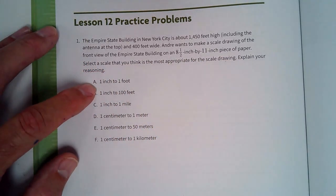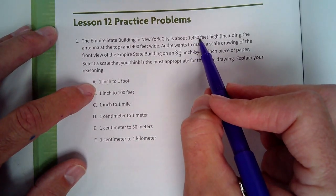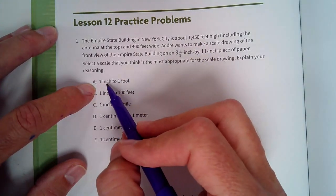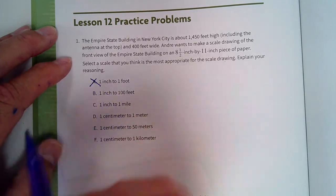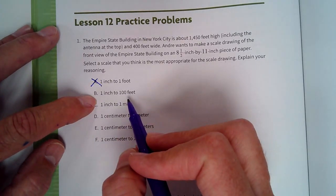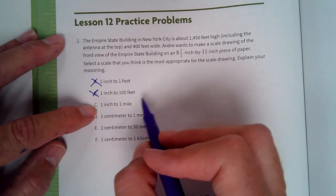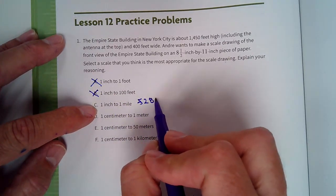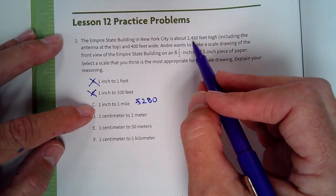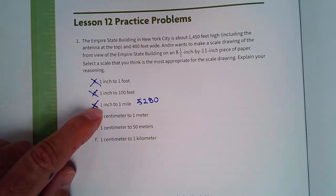Explain your reasoning. Well, there's a lot of inches in 1,450 feet, right? You think over 1,000 inches, that's going to go off the paper. That's not going to work, huh? 1 inch to 100 feet. You think it still will go off the paper? Yeah. That's not going to work. 1 inch to 1 mile. How many feet are in a mile? 5,280. How high is it? 1,450. Yeah, it's actually going to be too small. That won't work. It'll be way too small.